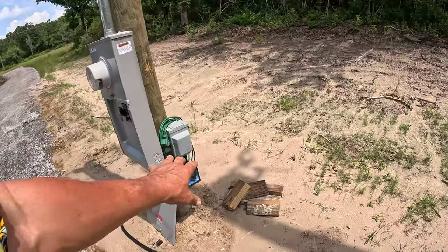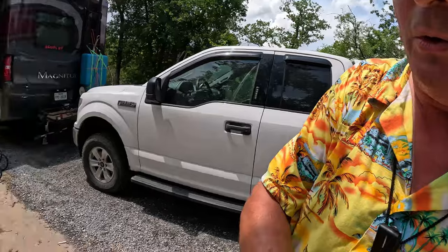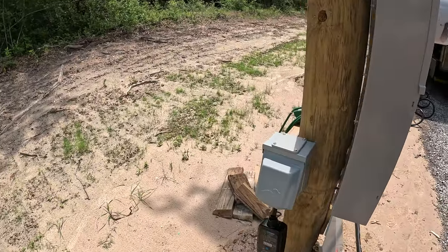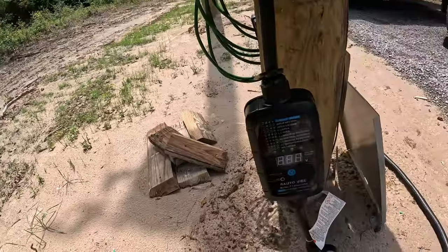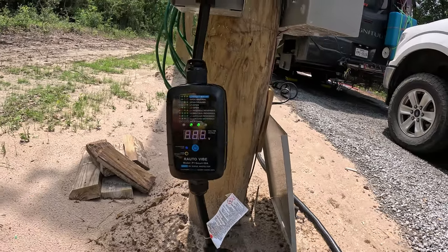So I've been running with a basic surge protector forever. Two years ago, I made some modifications to the RV AC system by putting in soft start, changing up the plenum, improving the overall efficiency, but I was never able to really identify how much power my AC system used. Well, thanks to the Rauto Vibe smart, I don't know if it's a smart surge protector, but it's a great surge protector.